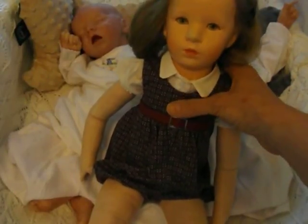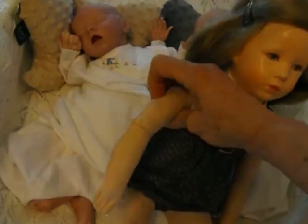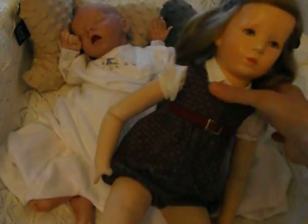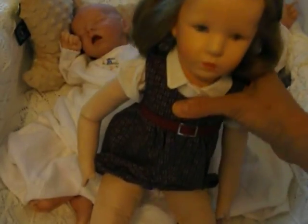This one's still sort of a transition one, and she has seams around her elbows, and she has one straight arm. They always have one straight arm and one bent arm. Let me see if I can just show you. This is the bent arm. Very cleverly done, beautifully sewn. So that's my gorgeous girl, one example of a Kate Kreuzer doll.